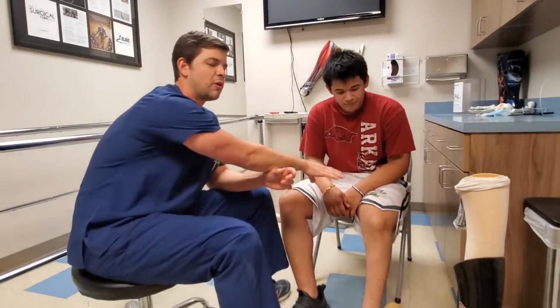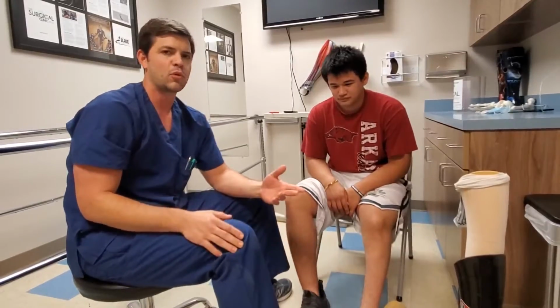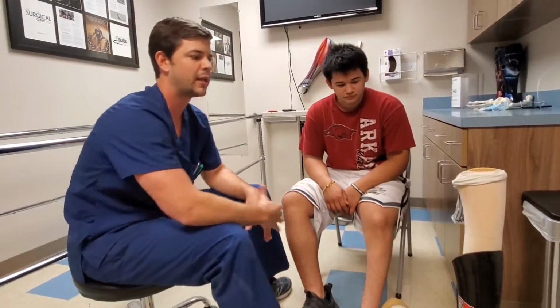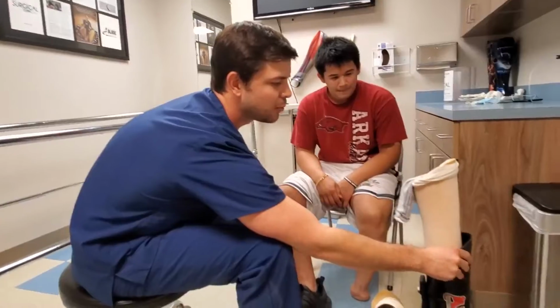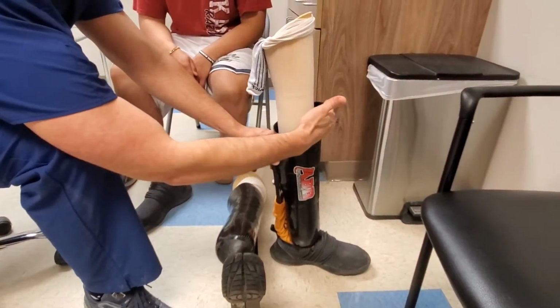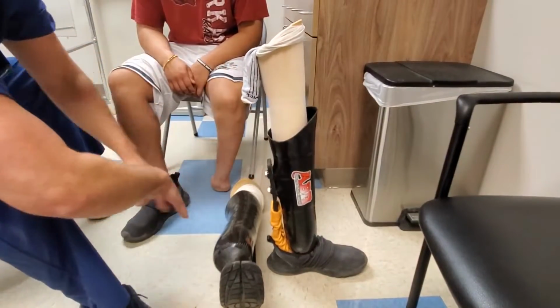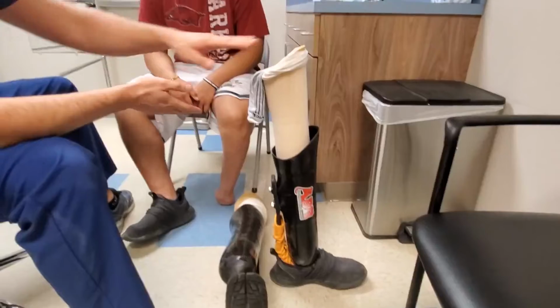We like him to use his muscles more for stability, and also if you don't need it that high, it just makes it more comfortable having less socket on your leg. But the key with these trim lines is it is still up to MPT level. It's just right where it begins to flare up for the patella. That's where we trim it down, and it all kind of just tapers posteriorly. So that's his trim lines.